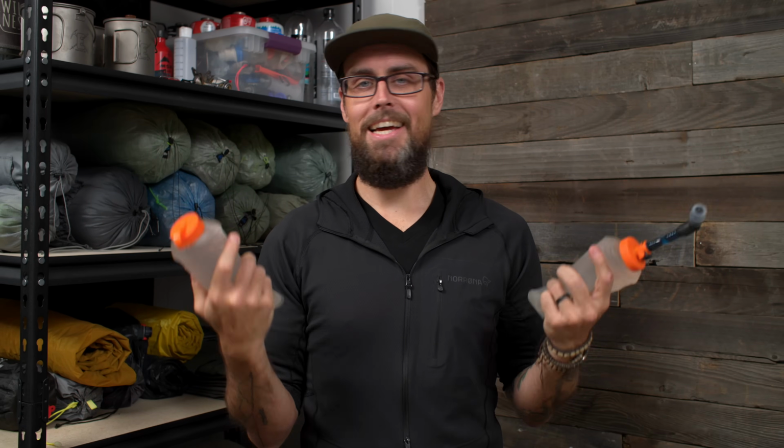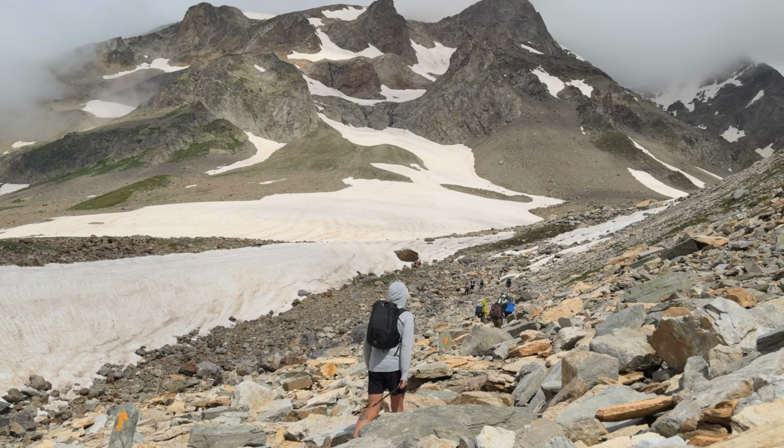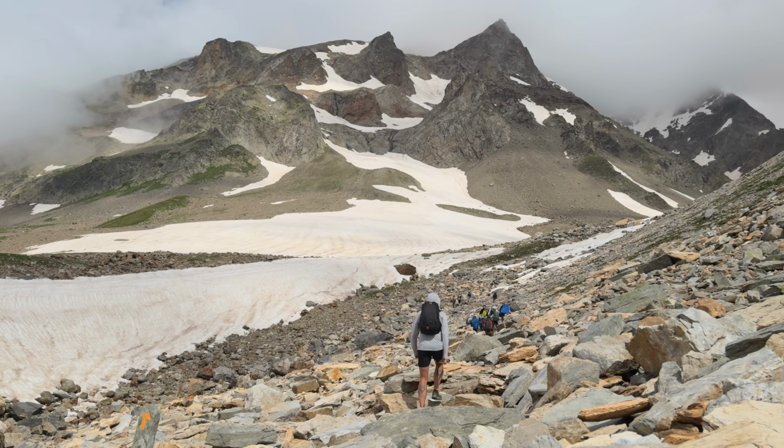So again, these things have just kind of upped my hydration game in the backcountry yet again with the different stuff that I've been doing.